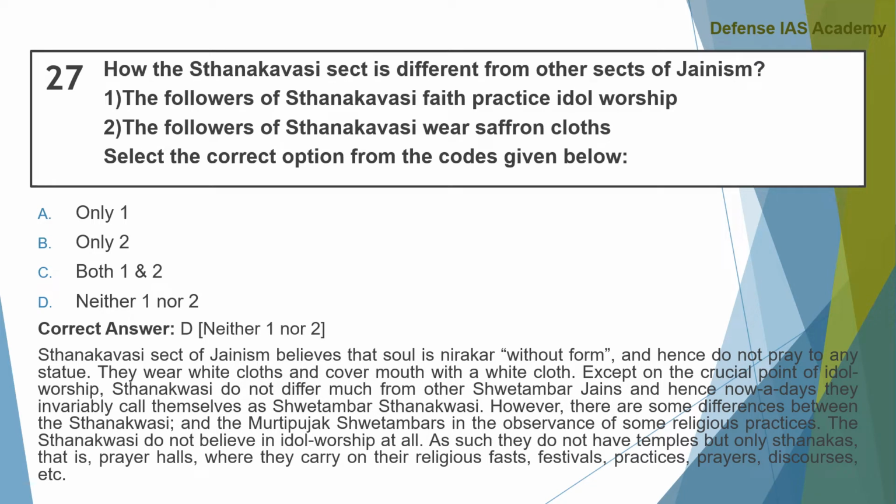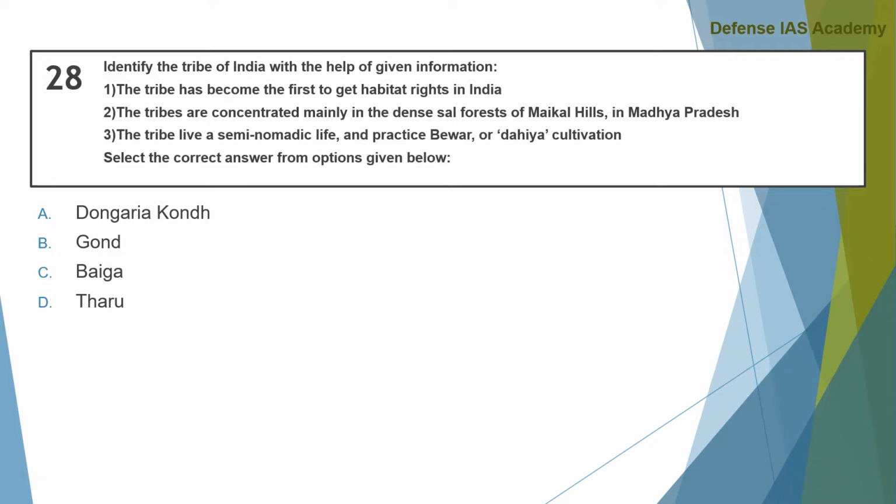The Stankavasi do not believe in idol worship at all. As such, they do not have temples but only stanakas, that is prayer halls, where they carry on their religious fasts, festivals, practices, prayers, discourses, etc.